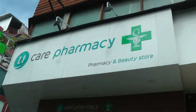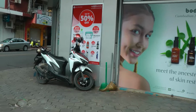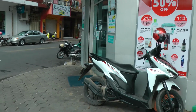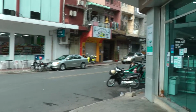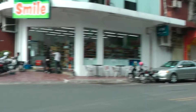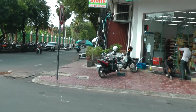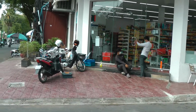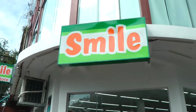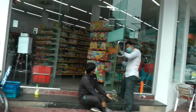And here we have U-Care Pharmacy. They're very good, very professional, Western-style pharmacy. I've seen them here and in Kampot, and I've patronised all those stores. So it's a chain, I imagine, across most big places in Cambodia. So what we're going to do is have a look at the Smile Minimart, 24-hour store.